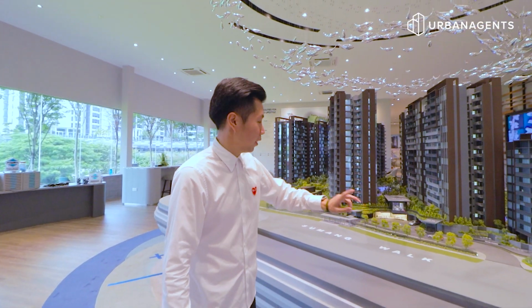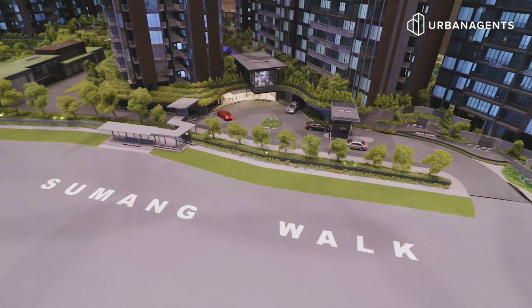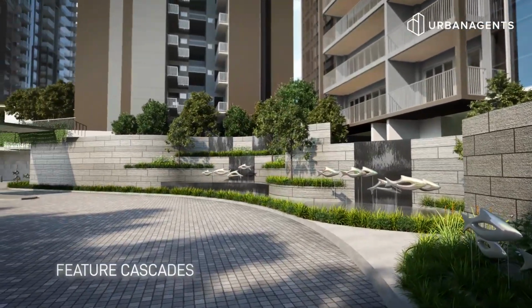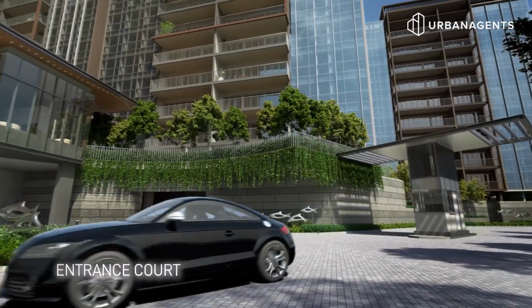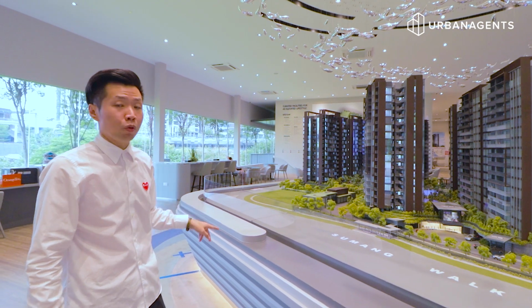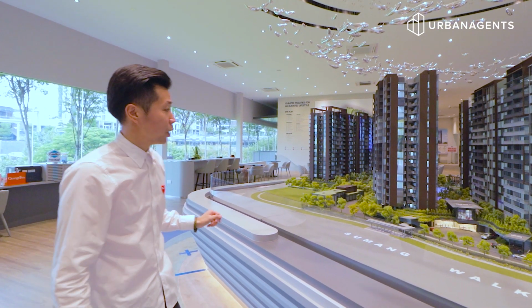The main entrance for this project is via Sumang Walk. So once you come in, you'll be welcomed by a grand and spacious drop-off point. There's also a fully sheltered side gate that leads you to an existing bus stop that brings you directly to Punggol MRT and also bus interchange.